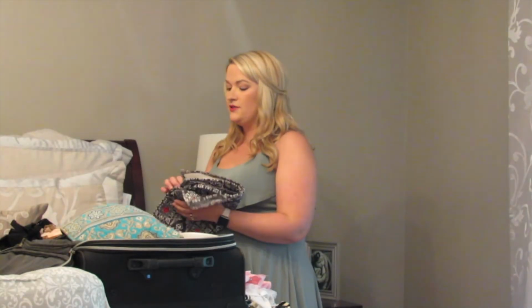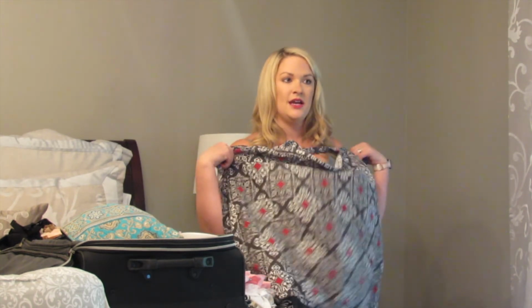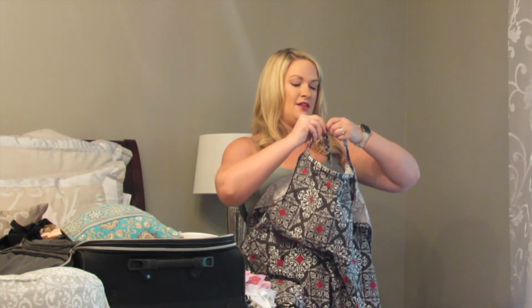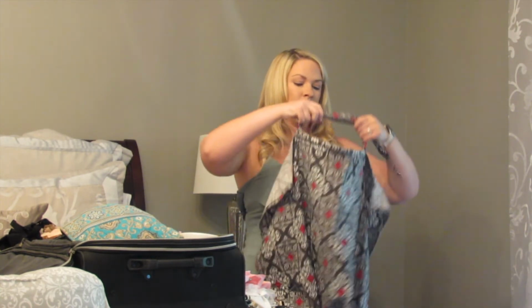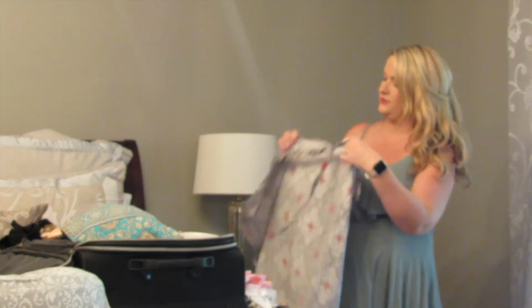And then I also have a nursing cover. I'm planning to bring other swaddles and blankets for the baby, but this was nice to have when we had company and we didn't want our friends to leave. So it just goes over your head, which I think mine's a little too tight right now. So it goes over your head, and you'll have the baby under there and no one can see anything. And you still have the option to move your hands. Good way to be discreet.